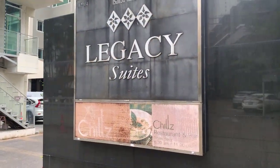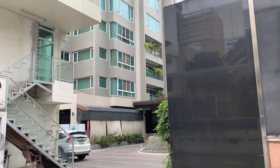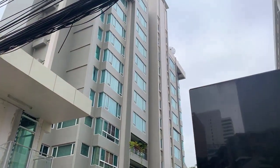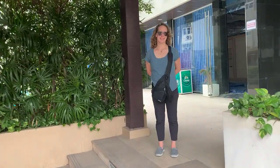Well, that's it for our trip to the grocery store. We had a lot of fun comparing prices between here in Bangkok and what we would have paid back home. And now that we're back at the hotel, I think it's a good time to check out the pool and the gym, where we plan to spend a lot of time while we're here.